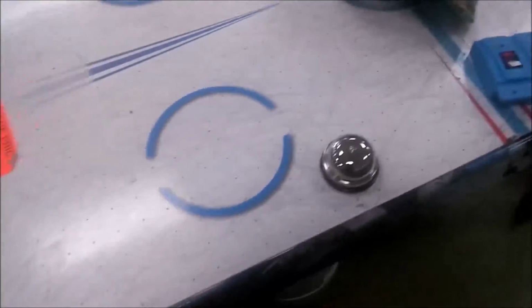And then moving on, we have an air hockey game. Don't know if that hat's included or not. It's sitting on it. And there was a broken bell sitting on top of it too.